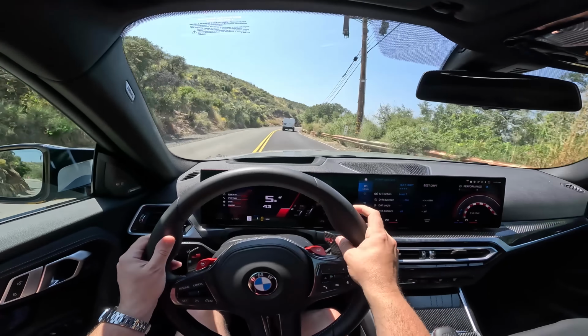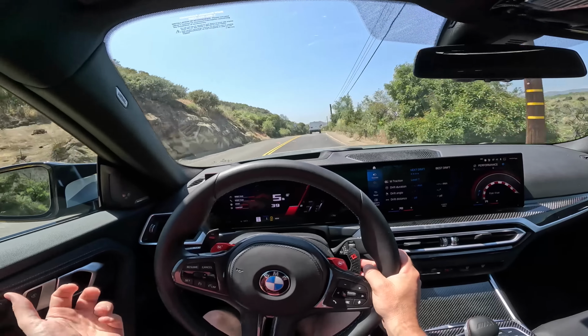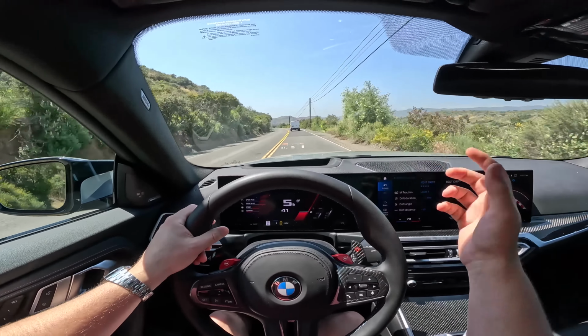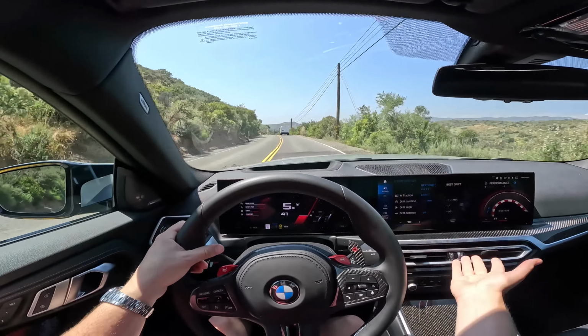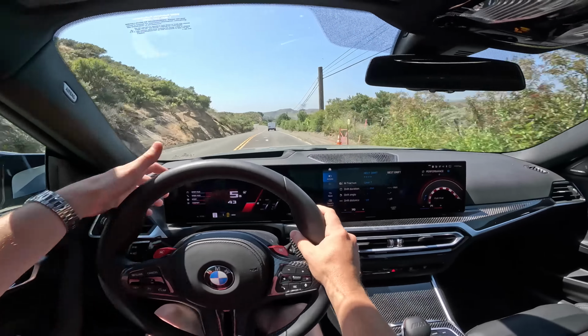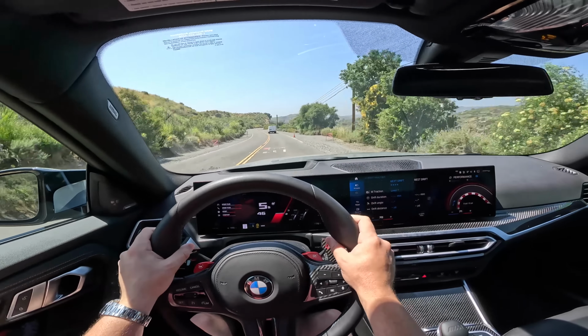And starting at $63,000, in today's day and age, cars are getting so damn expensive. Getting a full-fledged BMW M car with an M3 motor in it for 63 grand, considering then you can bump up the horsepower to 720 wheel, and then you can take down cars like an Aventador or a 488. That is a pretty impressive value proposition.